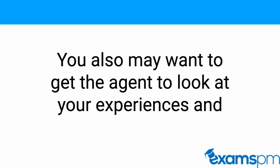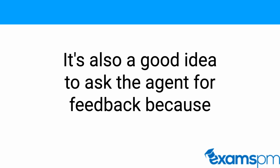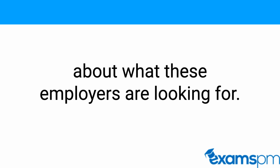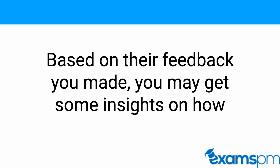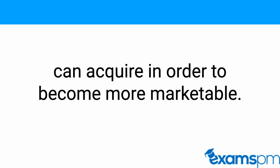You also may want to get the agent to look at your experiences and your credentials to see if you're a good fit for the role in question. It's also a good idea to ask the agent for feedback because the agent is generally pretty knowledgeable about what these employers are looking for. Based on their feedback, you may get some insights on how you can improve your CV and what skill sets you can acquire in order to become more marketable.